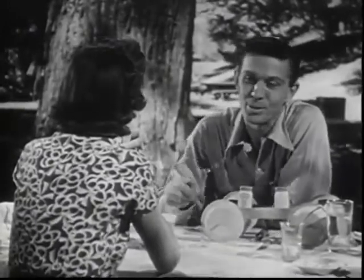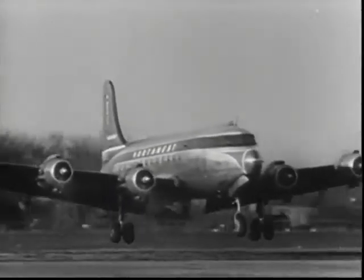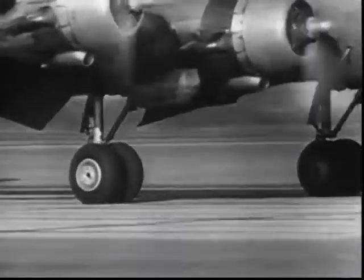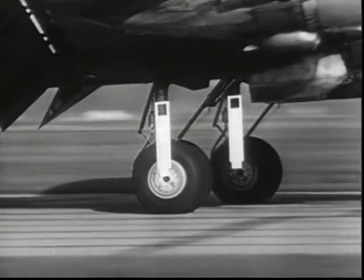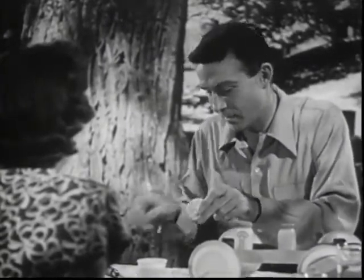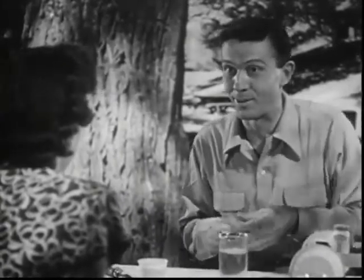That's right, but there's even more to our new Chevy's riding ease. Next time we go to the airport, watch the landing gear while an airplane lands, and notice how the shock absorbers cushion the tremendous weight of the plane as it hits the ground. The action of the shock absorber piston sliding into an oil-filled cylinder absorbs much of the shock. Let's make a model. We'll use this for the piston and this for the cylinder with water instead of the oil.